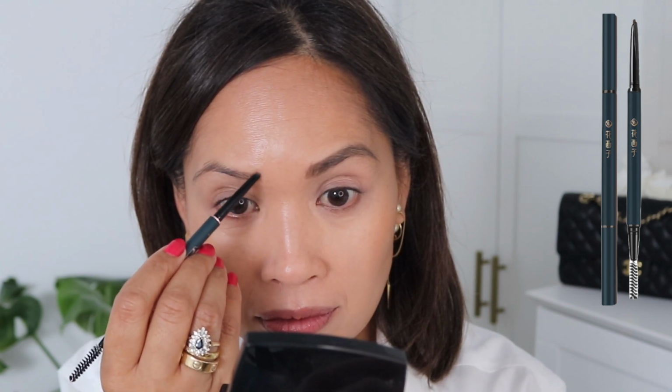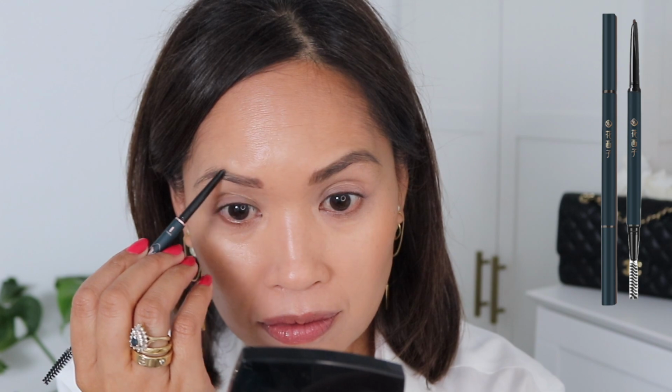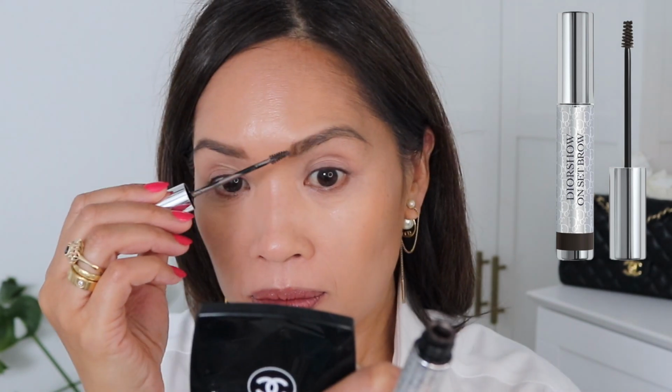Okay, you've got to be a really good brow pencil to take me away from the Gucci pencil. It's really good. And we've got the Dior Show On Set Brow in 032.